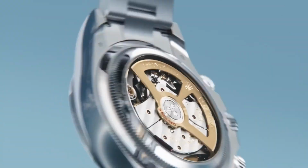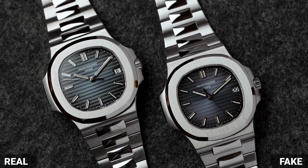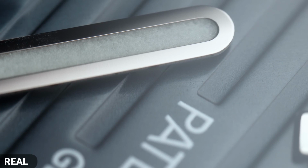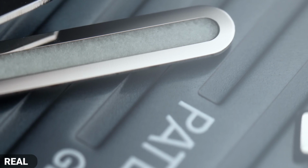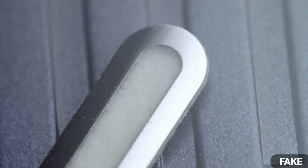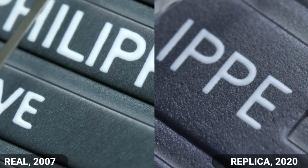In addition to these visual details, it's important to pay attention to the typefaces and engravings on the watch. These details can reveal a lot about the authenticity of the timepiece, so it's important to look closely and compare them to images of authentic luxury watches. Any inconsistencies or differences in the typefaces or engravings could be a sign that the watch is a fake.